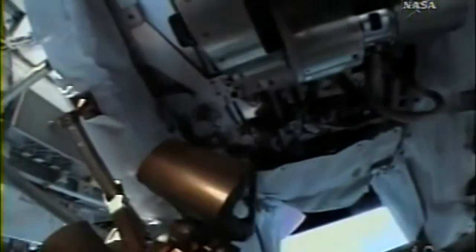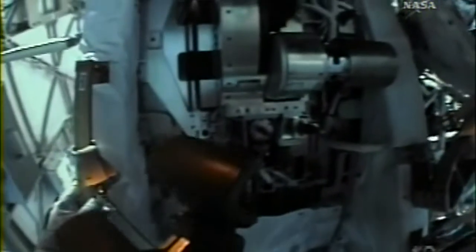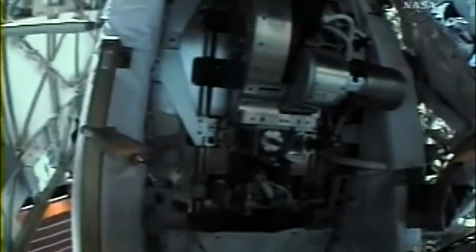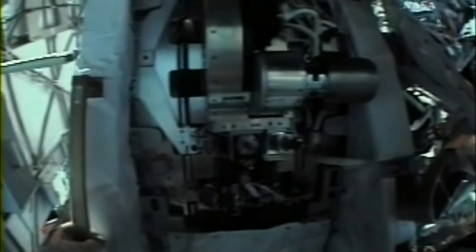Astronaut Pat Forrester has completed the installation of the drive lock assembly number 2 and helped Mission Control confirm its activation and engagement on the solar alpha rotary joint, this one of 2 of the drive lock assemblies that rotate the joint.